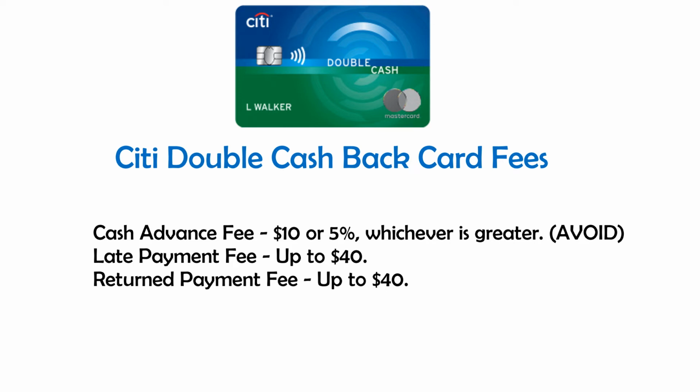And then of course there is a late payment or return payment fee of up to $40. Now we don't really have to worry about those as long as we're paying our credit card off on time. And like I mentioned, as soon as you make a transaction, just try to pay that off as quickly as possible. Don't even run the risk of being late by forgetting.